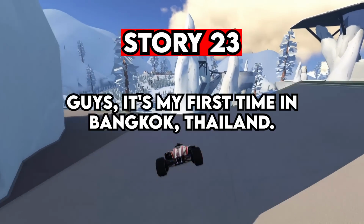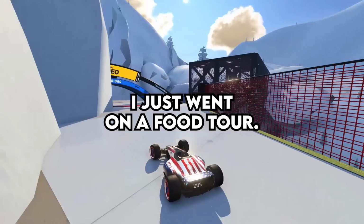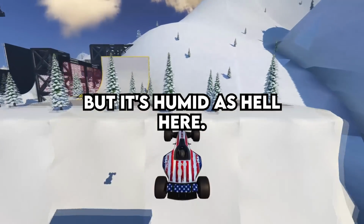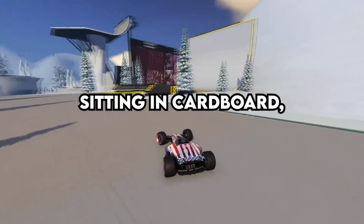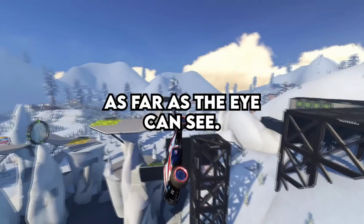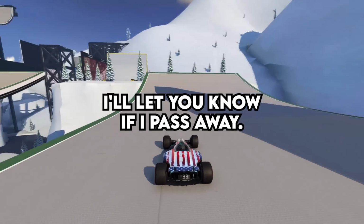Story 23. Guys, it's my first time in Bangkok, Thailand. I just went on a food tour. I don't know if you know about Bangkok, but it's humid as hell here. Some of the vendors had fish sitting in cardboard. Flies, cockroaches, rats, etc., as far as the eye can see. I ate all the food, though. I'll let you know if I pass away.